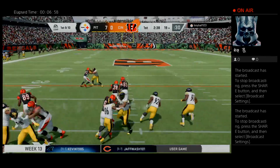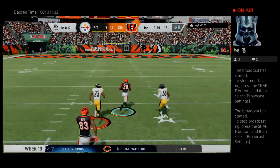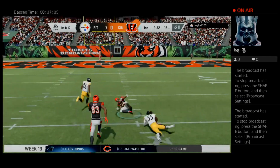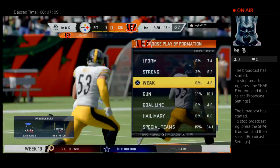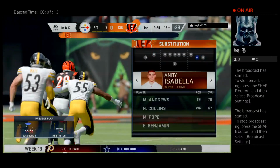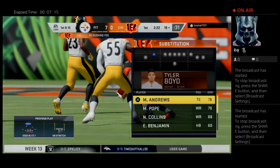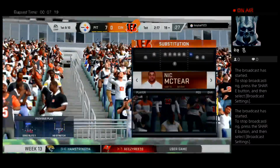The former 2nd-round pick, this is Joe Mixon. The Red Sea parts, and there he goes. And he takes it down deep into Pittsburgh territory. A big play there for the Bengals. 62 yards. 1st and 10 at the 19-yard line.